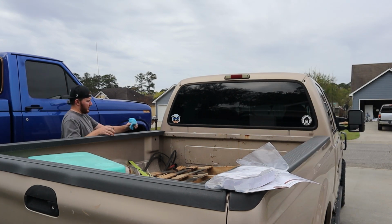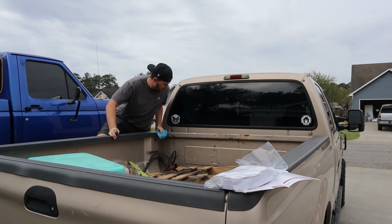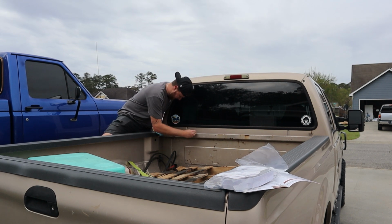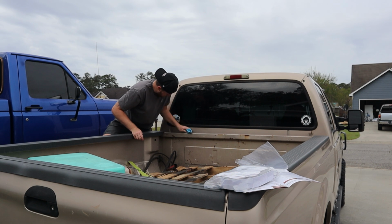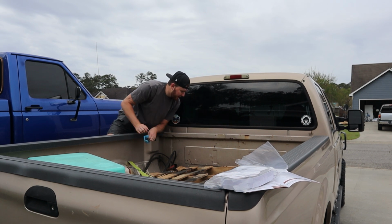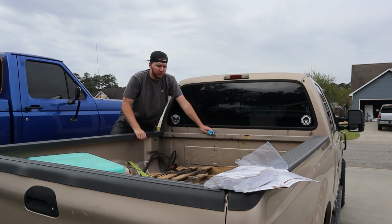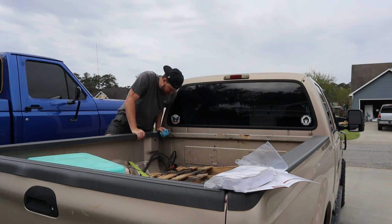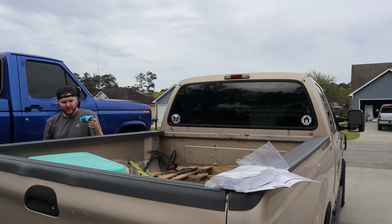There's a little bit of what looks like probably caulk or silicone right here. Just take the majority of it off. The whole reason I wanted to get the little bit of caulk off was you want a smooth, flat surface for this to stick to. If not, it's not going to stick to it. Kind of crazy how that works.